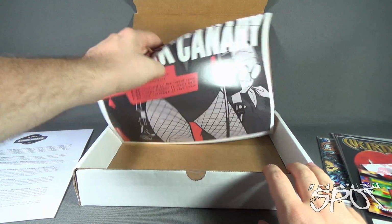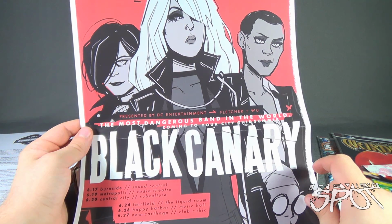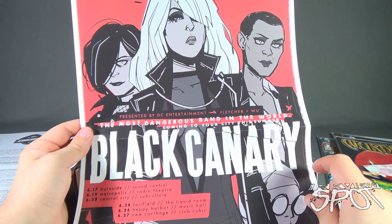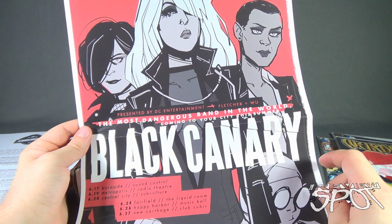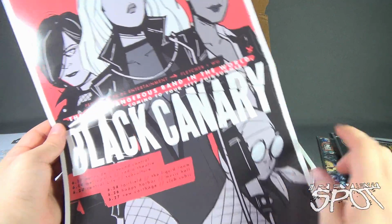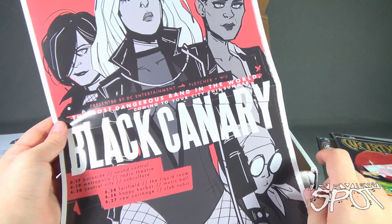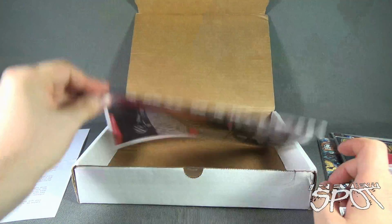And it looks like we also got ourselves a poster. Black Canary, presented by DC Entertainment, the most dangerous band in the world, coming to your city this summer. Interesting. It's not, but that kind of looks like Ventriloquist down below there. So a little poster. Actually, I say little. That's a good size poster there.